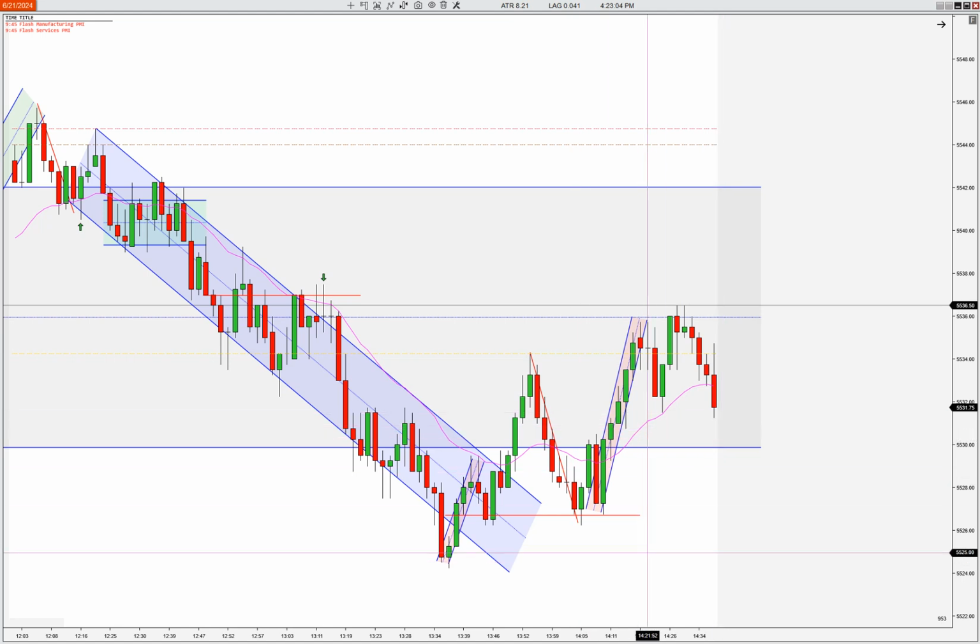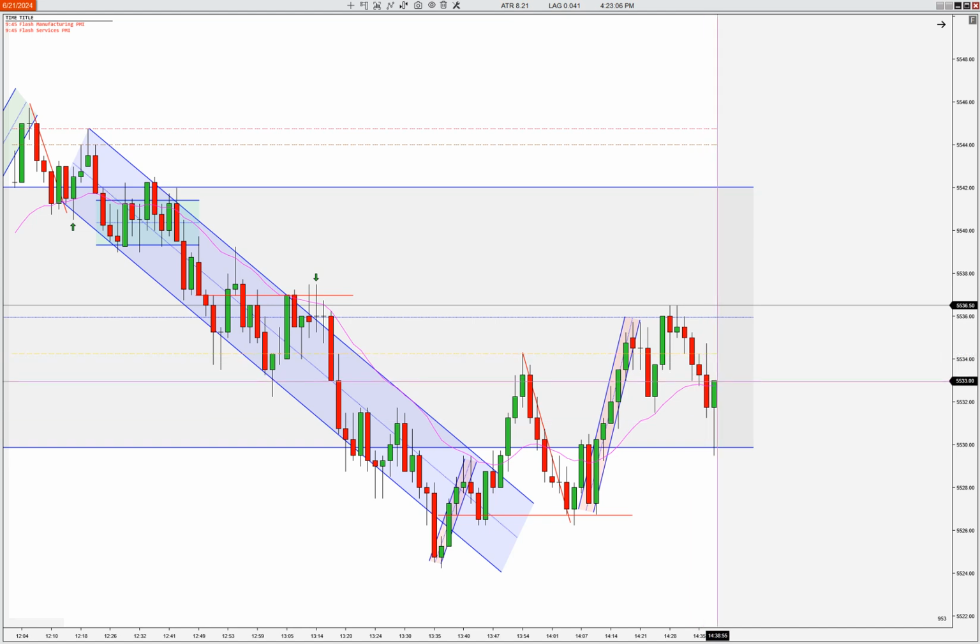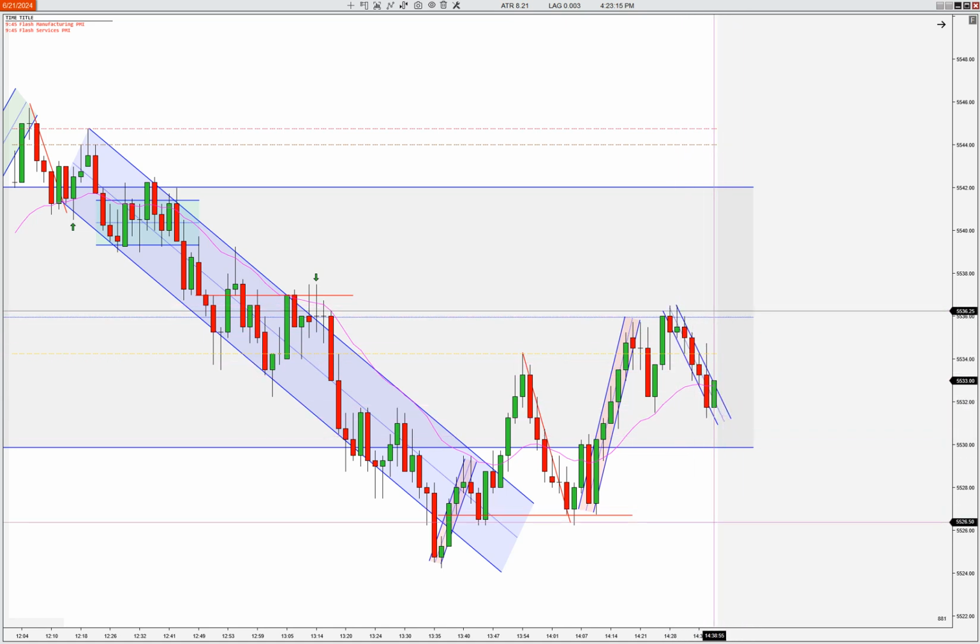It's really hard to know what's going to happen here. And we get this really strong bar right here for our second entry long. Fortunately, same situation. Context isn't all that clear. We've got this downtrend in play. We don't really have a clear uptrend at this point.